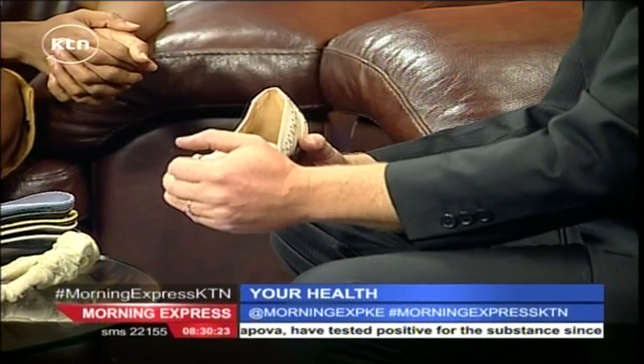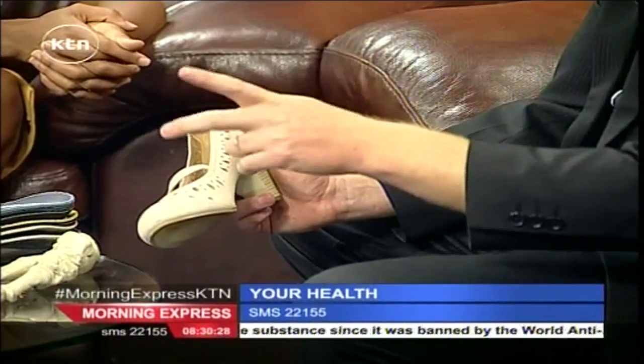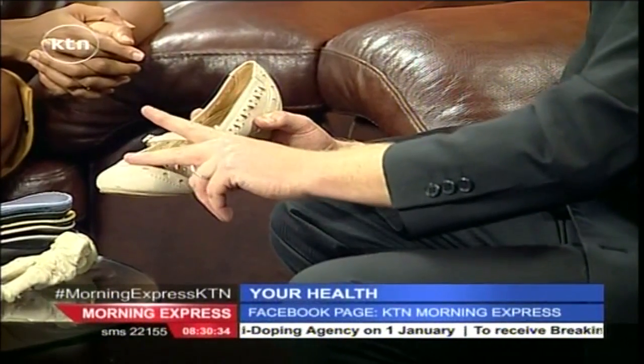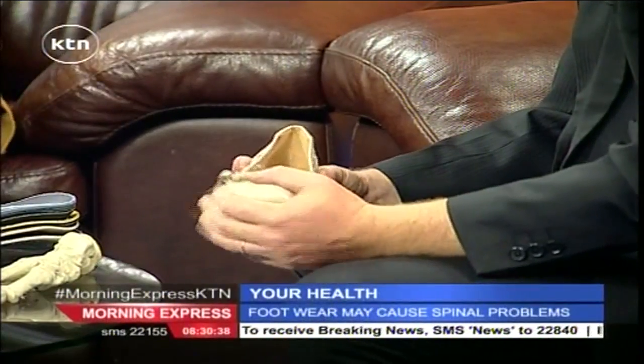Because remember, if a shoe's too small, and no one foot is the same size, so get it the size of the larger foot. So what you do is you put your finger up against the toe box, and if your toe is beyond that, then it's a good shoe. But remember also, if the shoe is too big as well, what will happen is the foot will shear and move, which means you'll be left with blisters.